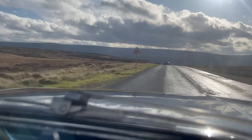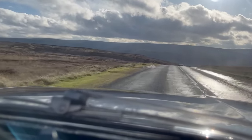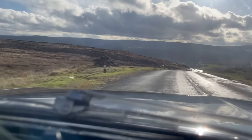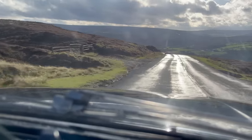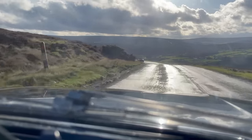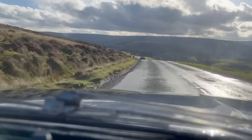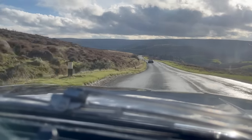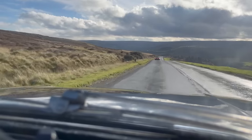There's only one car in front of me. It's just lovely here. Oh, this is how I like it. The engine burbling away. Listen to her.